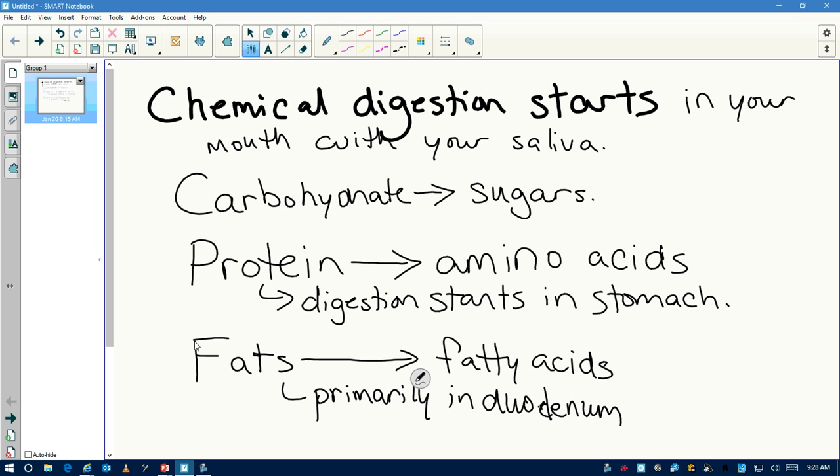So our liver is making that bile that's breaking down fats into smaller fat droplets that then can be digested by enzymes coming from the pancreas, or even the lining of the small intestine makes enzymes too.